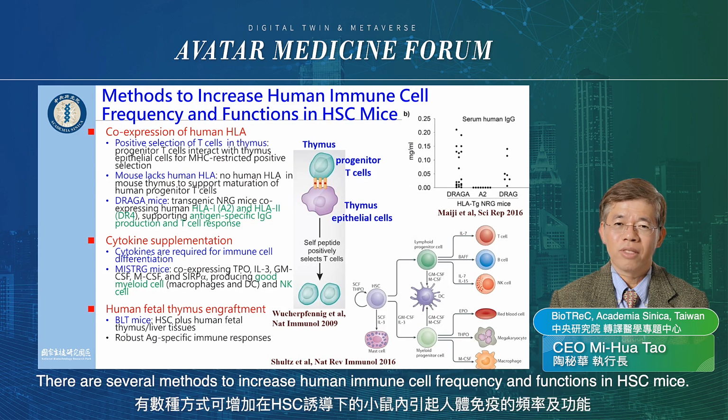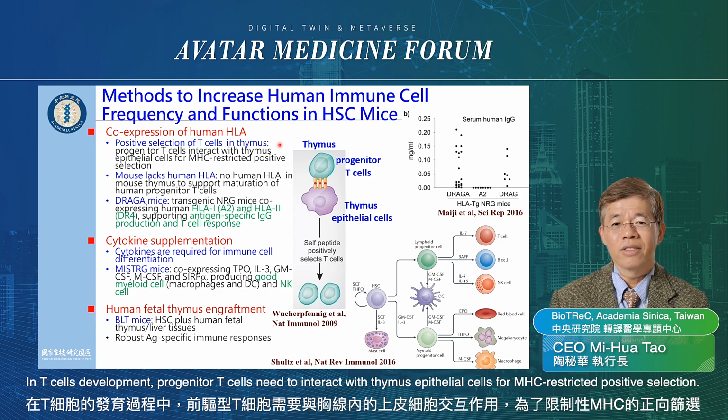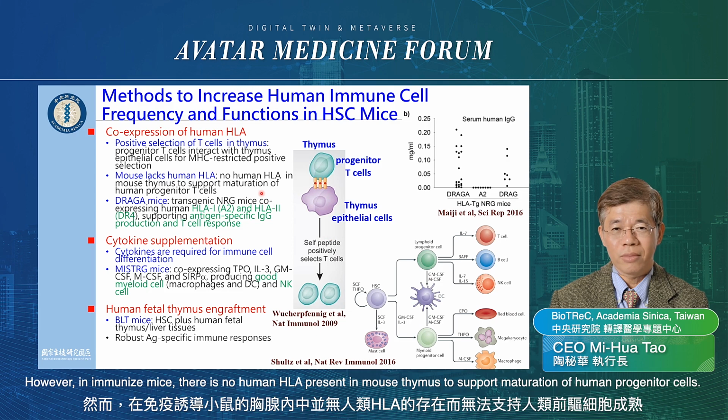There are several methods to increase human immune cell frequency and functions in HSC mice. The first method is by co-expression of human HLA. In T cell development, progenitor T cells need to interact with thymus epithelial cells for MHC-restricted positive selection. However, in humanized mice, there is no human HLA present in mouse thymus to support maturation of human progenitor cells.